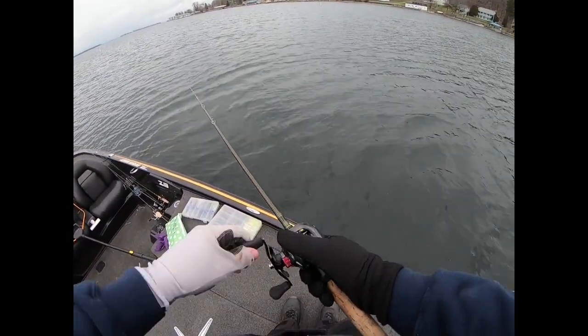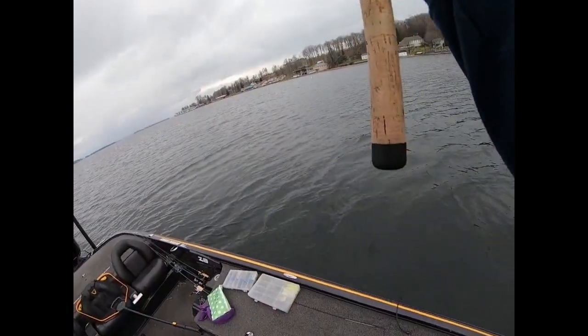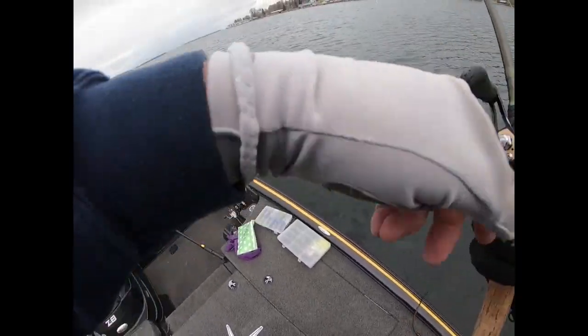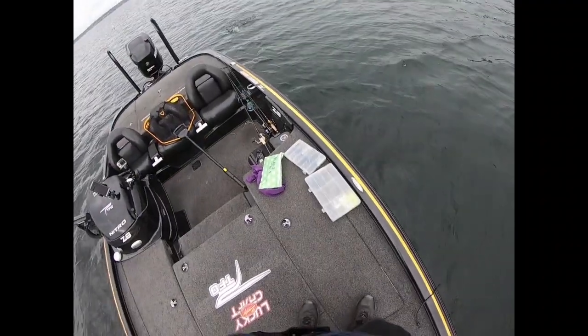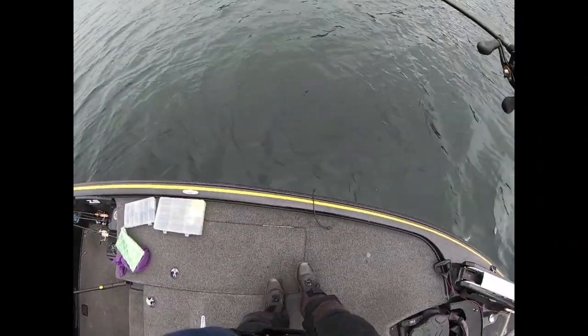Somewhere. There you go. Got him. Got him that time. He's hooked up now. Look at that big old pickerel. That's a big old fat pickerel. It's a nice one. It's a nice one. Nice fish.